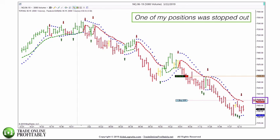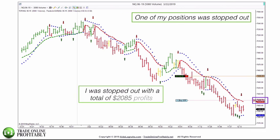All I had to do was to wait for the SAR to change from below the bar to above the bar. All the other elements and components of the trade signals were already present. But the SAR didn't change as expected. Instead, I was stopped out with a total of $2,085 in profits.